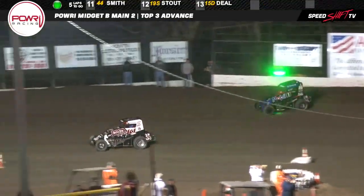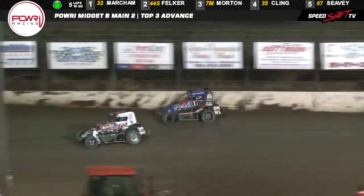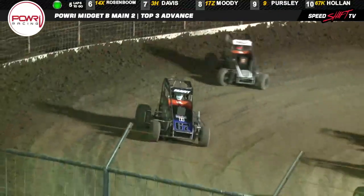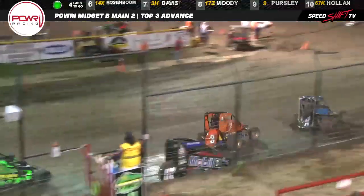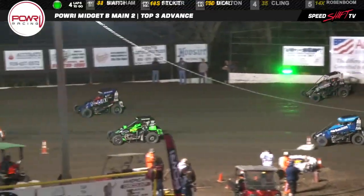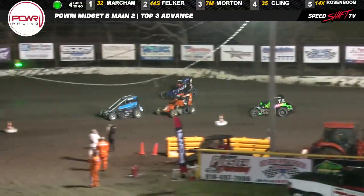Man, on a big old mission, and the number 67 car is going to run down the 35 car. He'll pick him off this time. No, bad push into the corner, into the wall. Seavey, he's got to get out of the throttle. Cost him all that momentum and distance he had made up. One miscalculation in navigation, that'll cost him a transfer spot in this race.